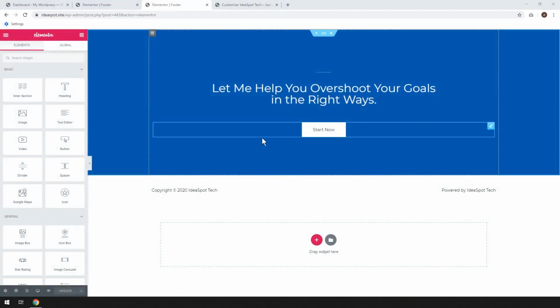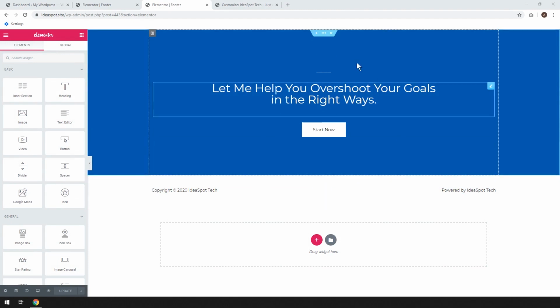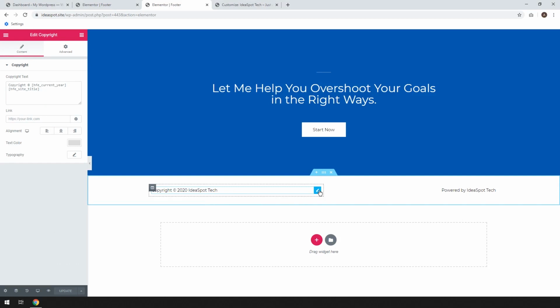Elementor will load up, and we can see this is the footer of our site here. It's got our copyright info, a little powered by, a bit of text there, and it's got this whole element here. So we can go ahead and start changing these things. I'm pretty happy with that copyright information. You could change it to anything you want by clicking that little pencil there.